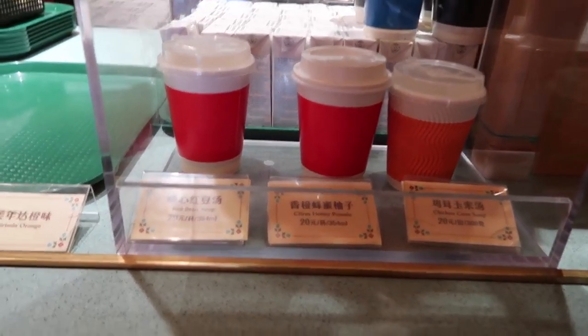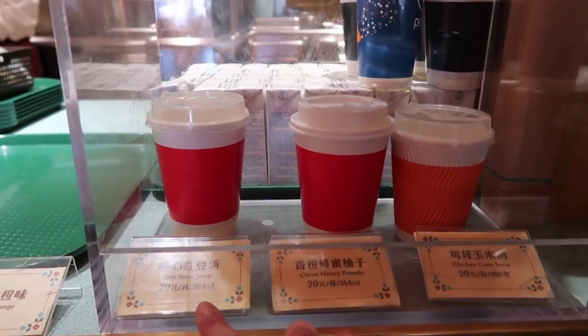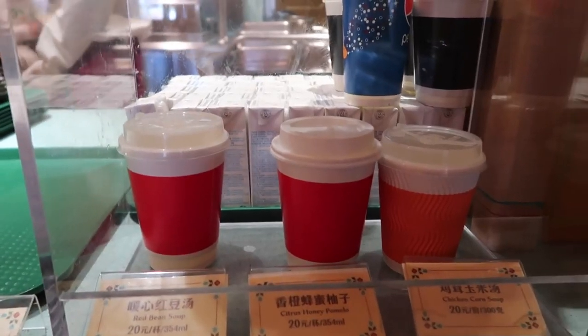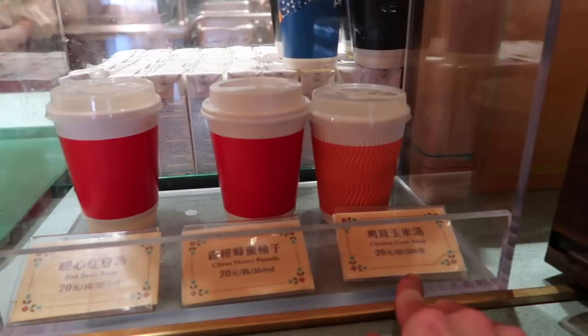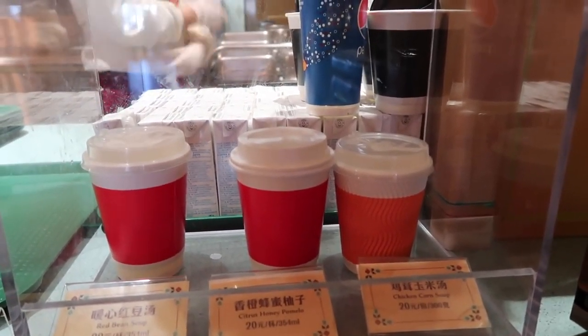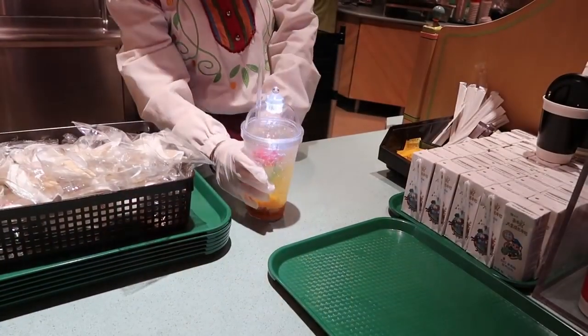Wow, they have red bean soup here. I don't know if you guys can see that here, red bean soup. This is sweet, or I imagine it will be sweet. At least if this has been sold in Japan, this will be sweet. And this citrus honey pomelo, I haven't tried it yet, although I'm pretty interested in it. And they've got chicken corn soup. Look how it comes in a cup like this. That's pretty cool. Easy to take out and then stay in a queue with, I guess.